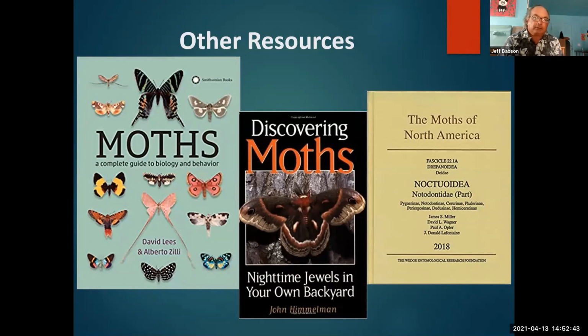The book in the middle and the book on the left are very, very good general introductions to moths. The one on the left, 2 gentlemen who are at the Natural History Museum in London wrote that one. Basically, the complete guide to biology and behavior, that sort of sums it up. And you can look at the photos on there. Many of those are pretty spectacular insects.